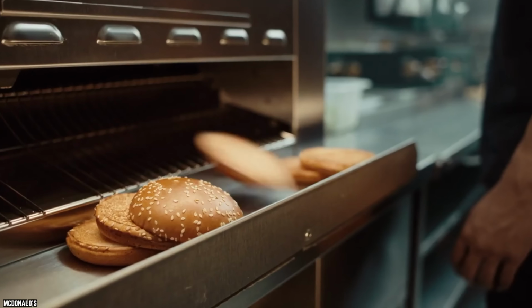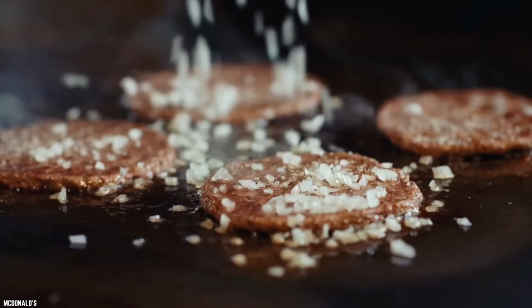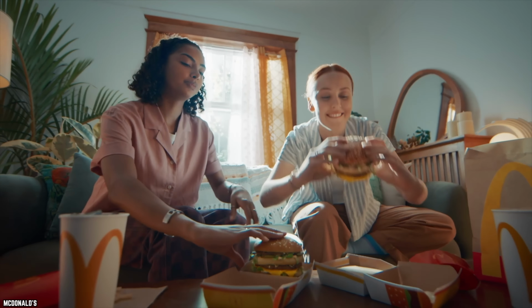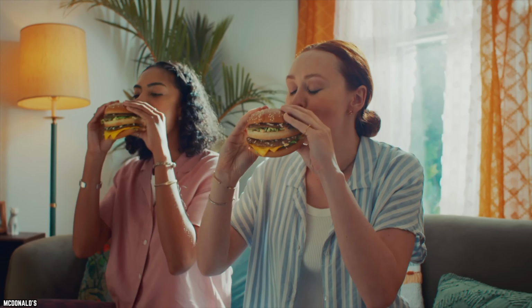This was a question that the top brass over at McDonald's HQ must have asked when they first introduced the Grand Big Mac. The grand variation of the iconic burger still features 2 all-beef patties. However, the Grand's patties are much larger than those of the original.